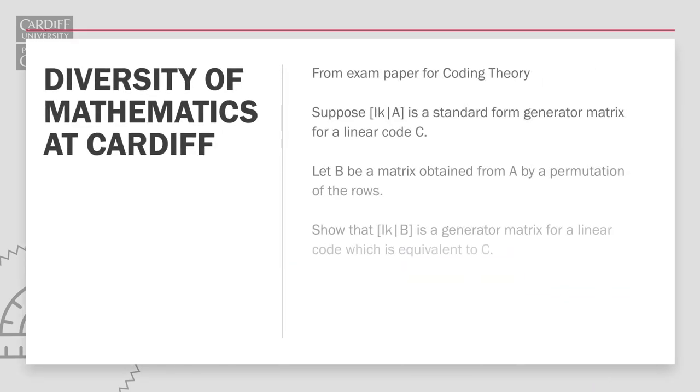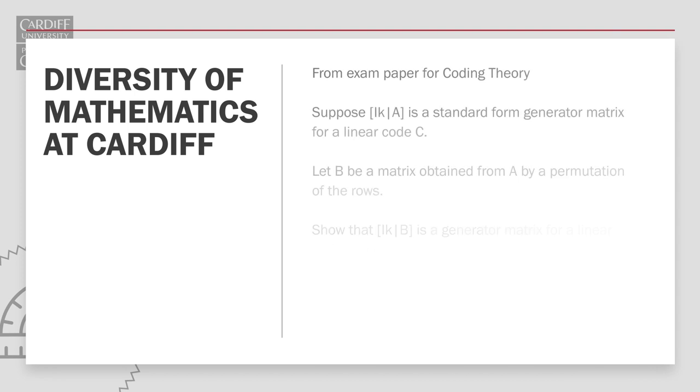So here's an exam question from a module called coding theory, which is how computers send codes to one another. It's the theory behind cryptography. How can you, for example, make a CD so that if you scratch the CD, it'll still correct itself and sound okay when you put it into a CD player? This is coding theory, the theories of codes.